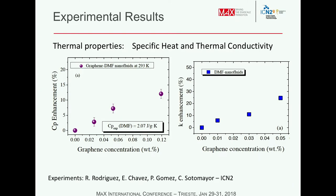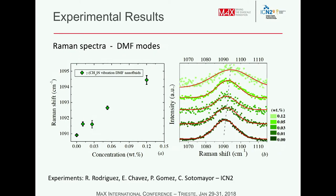So these are some examples of the kind of results they have. They've been studying, for example, the heat capacity as a function of the concentration of graphite or graphene nanoparticles in the liquid. And again, they have a quite dramatic change. So they can reach values of about 15% for only 0.12% in weight incorporation of graphite. The thermal conductivity is also very much affected, and you have values which are even larger in the enhancement of the thermal conductivity. This is work, again, in my institute by the group of Sotomayor, who is a physicist working on thermal properties of materials.